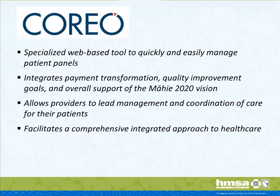Choreo is our specialized web-based tool used by our physicians. It takes data from multiple resources and displays it in meaningful ways, and allows the provider to take action. It provides a longitudinal view of the patient by integrating both claims and clinical data, creating a community health record. This gives us a more complete picture of the patient's health.